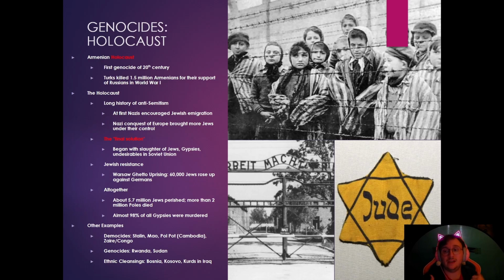Then we have the Nazi Holocaust, right? We talked about Germany and their anti-Semitism before. Again, at the start, it's kind of like, hey, just leave, just immigration, where you leave, right? But when Nazis started taking over Europe, more Jews came under their control.